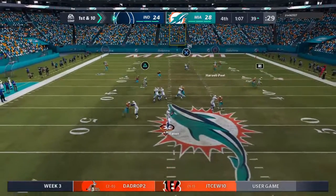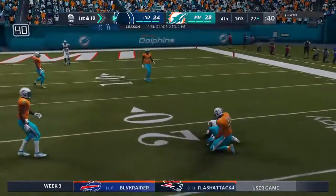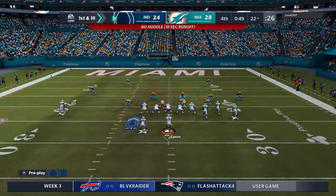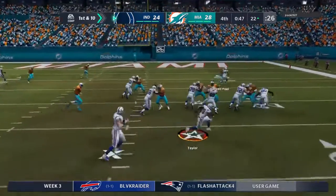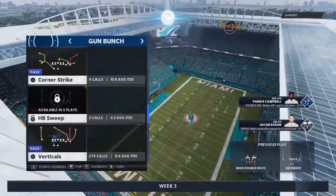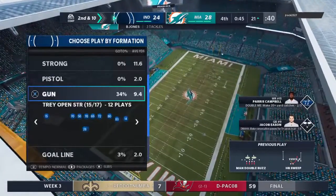Back to throw. He'll find Taylor. That's complete. And brought down, but not before they're inside the 25. Another big hitter there. This one good for 18. And just no chance of turning the corner. He can only get back to the line of scrimmage. 2nd and 10 coming up.